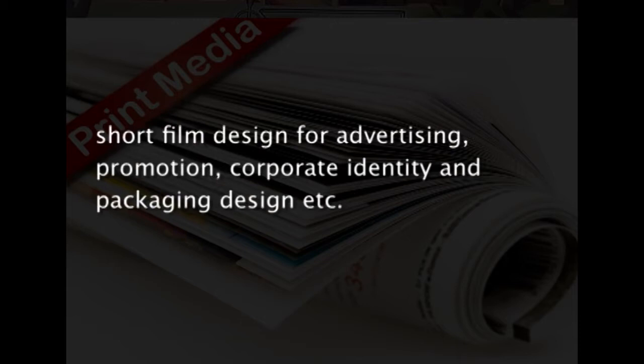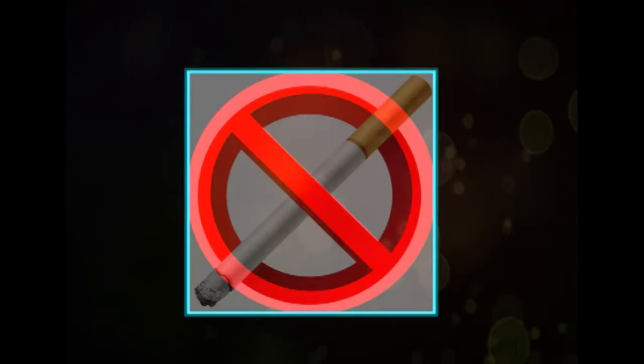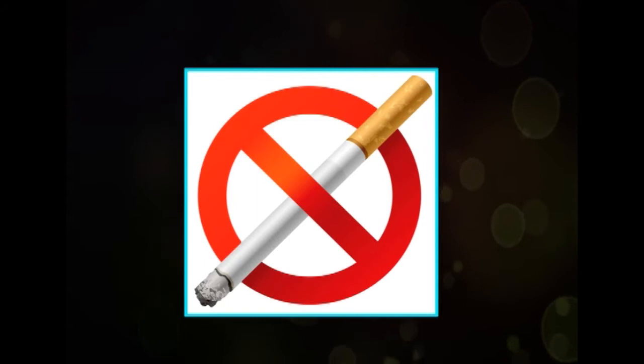Visual presentation of information and data is having an increasing impact on our practical life. In spite of having impact on our life, visual communication is not alone sufficient for exchanging information. For example, to indicate danger, we use red sign. To indicate no smoking, we use an image showing a lighted cigarette with a cross mark on it, etc.